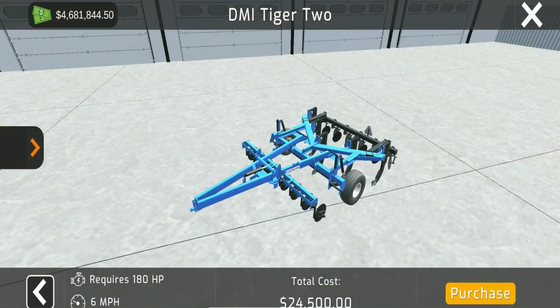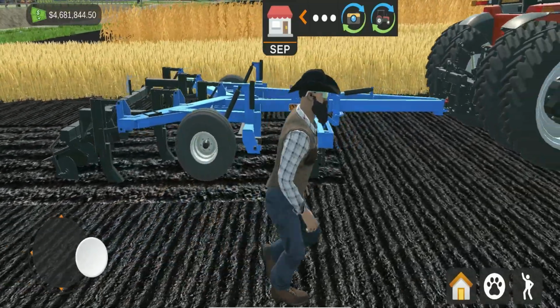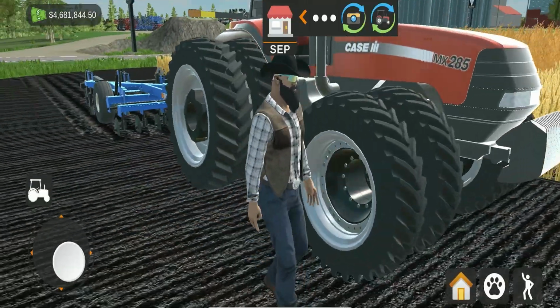So I made a mistake earlier. This is not a Landau. This is a DMI Tiger 2, which requires 180 horsepower, goes 6 miles an hour, has a price tag of $500,000, which all in all isn't the worst price in the world for this piece of tillage. Should be able to make you a nice little bit of money if you buy this as your first one.